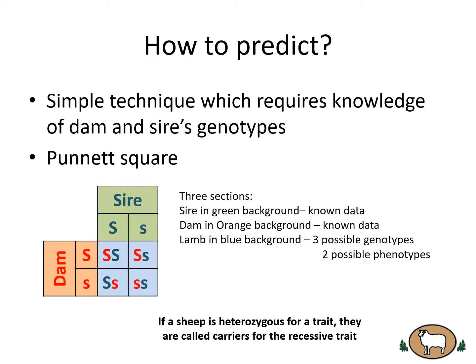So we can try to predict what the sheep's going to look like as it relates in this scenario to spotting. The only thing you need is you have to know your dam and sire's genotypes. And many times that's fairly straightforward. And sometimes you don't know what they are because, if you look back at their pedigree, whether they carry an allele or not is not 100% clear.